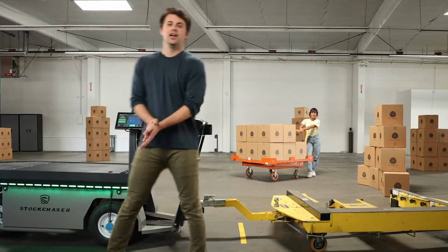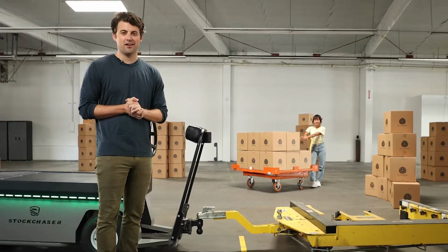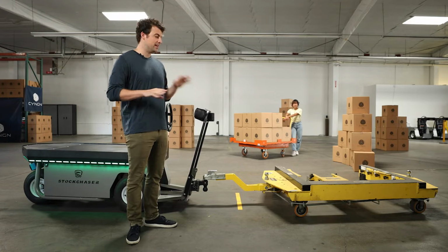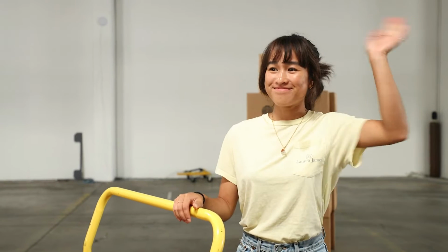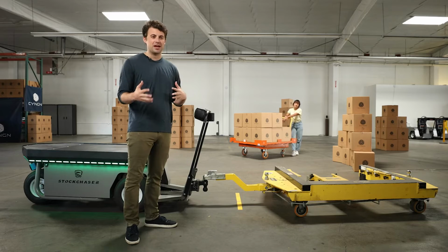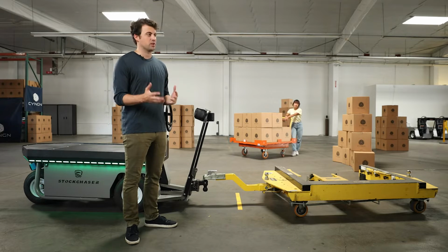All right, so we're back here in our testing area. Before I jump into the next part of our demonstration, I'm gonna introduce another member of our team. This is Azalea. She's a product manager here at Cyngn. She's gonna be helping us out a little bit, show how we do work with some of these vehicles.